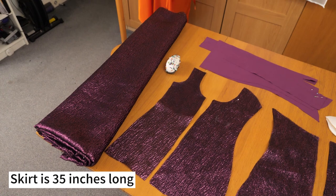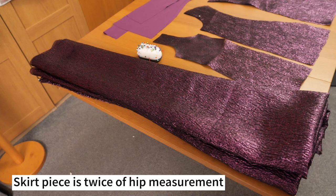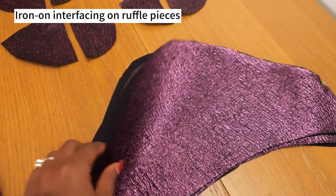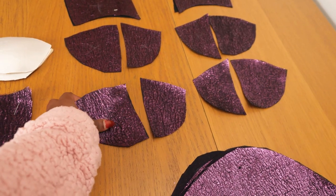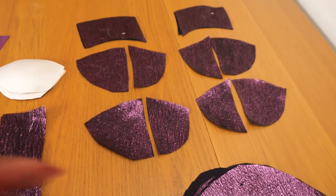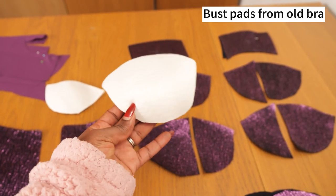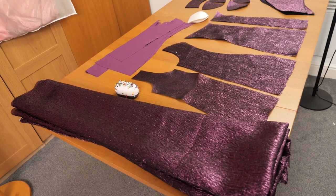And then the skirt I cut as 35 inches but on a fold, and I cut two sets of the skirt piece because I want to have a slit on the front. For the skirt width, I'd say let it be at least twice your hip measurement so you can gather that in. As I was mentioning earlier, please add some interfacing if you're working with a thin fabric. I added interfacing to my ruffle piece and to my cup pieces. And for the bust pads, I just harvested them from an old bra that I had, and I reshaped it so it sits nicely into the size of the cups that I have cut for the fabric.